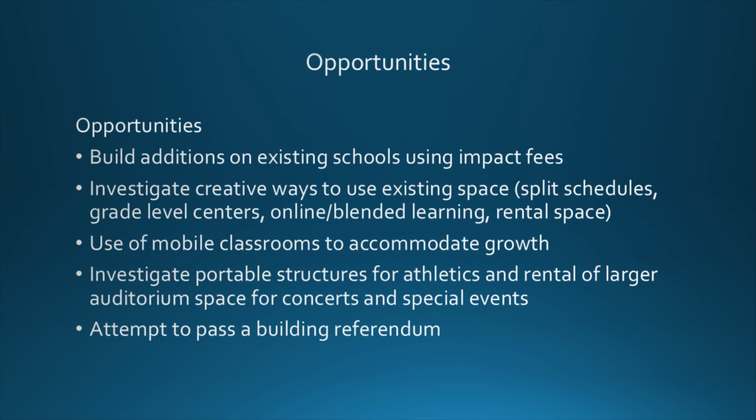Some of the opportunities that we have as a district is that we did build both Country Trails Elementary School and Prairie Knolls Middle School with the option for building additions onto those schools. So they're set and ready to go for additions if necessary. So building additions on those existing schools, we could use impact fees to help us with deferring some of the cost there. However, as we mentioned before, because of the scale of that, probably we would have to go out for a referendum to be able to put those additions on.